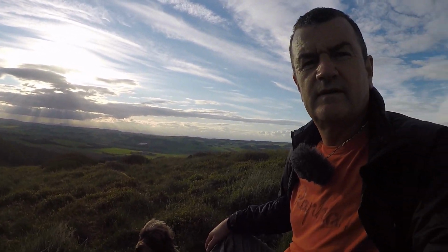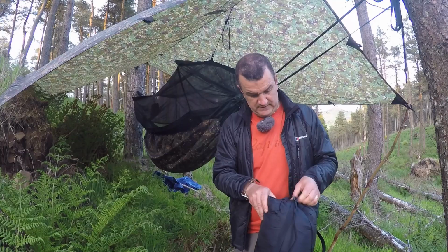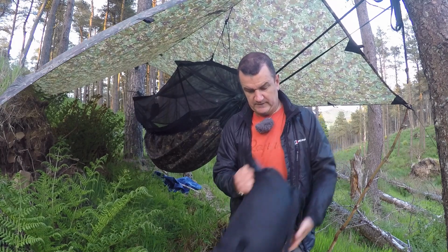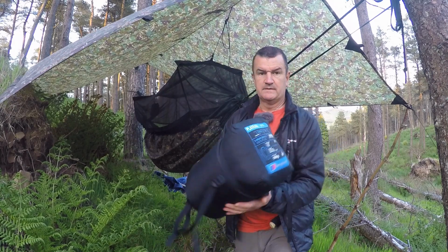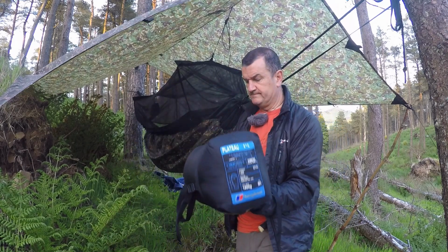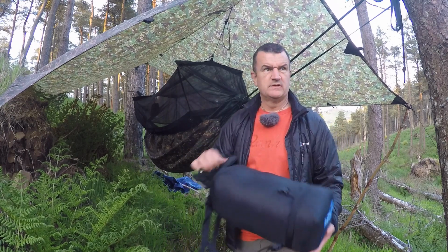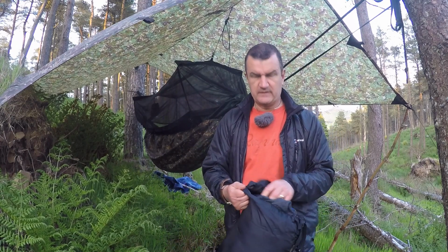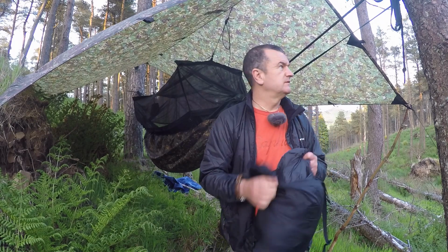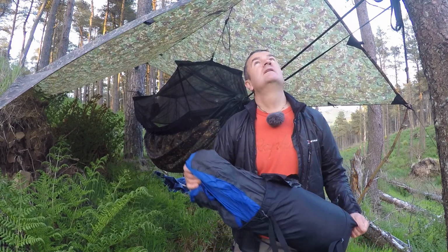Sitting with your dog in absolute... I've had to open my jacket, it's got warm. That's all good. This is my Berghaus. It's an old thing. Its comfort is down to 0, so that should be pretty perfect tonight. I don't think it's going to get to 0. It's fairly clear, so you never know.